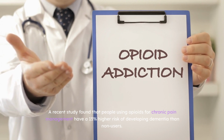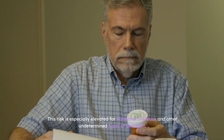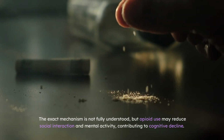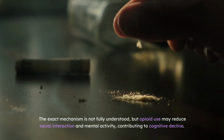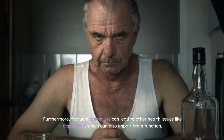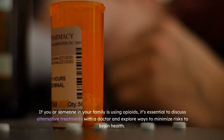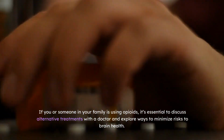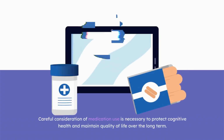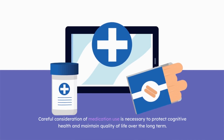than non-users. This risk is especially elevated for Alzheimer's disease and other undetermined types of dementia. The exact mechanism is not fully understood, but opioid use may reduce social interaction and mental activity, contributing to cognitive decline. Furthermore, frequent opioid use can lead to other health issues like depression, which can also impair brain function. If you or someone in your family is using opioids, it's essential to discuss alternative treatments with a doctor and explore ways to minimize risks to brain health. Careful consideration of medication use is necessary to protect cognitive health and maintain quality of life over the long term.